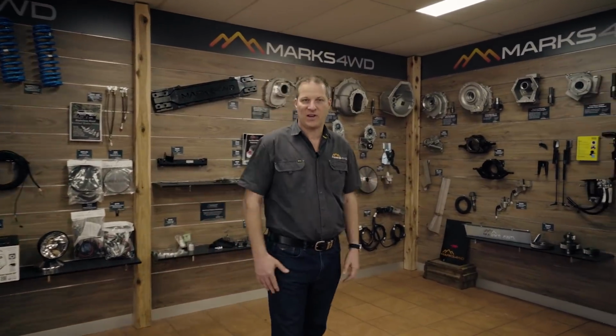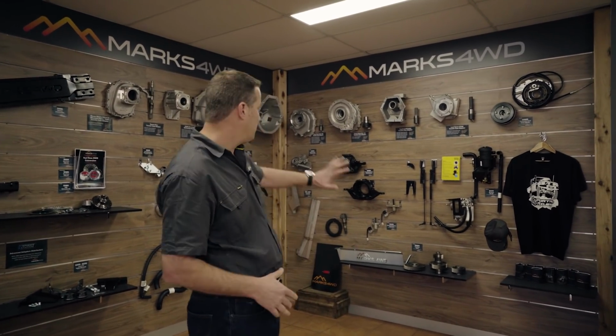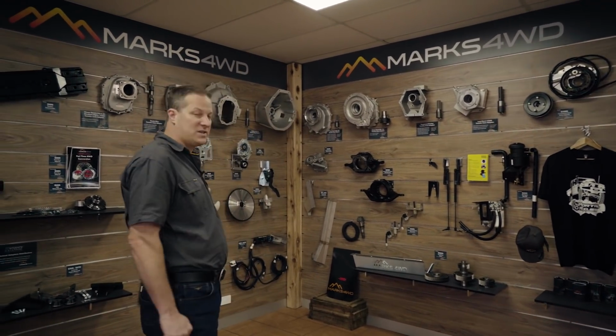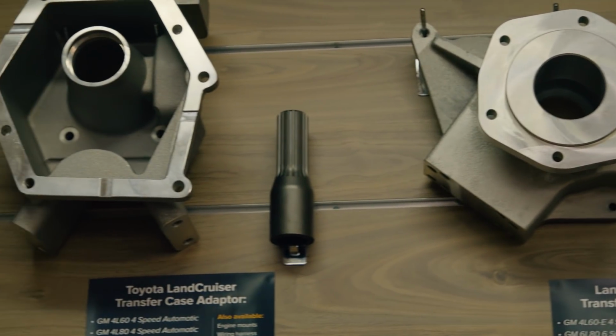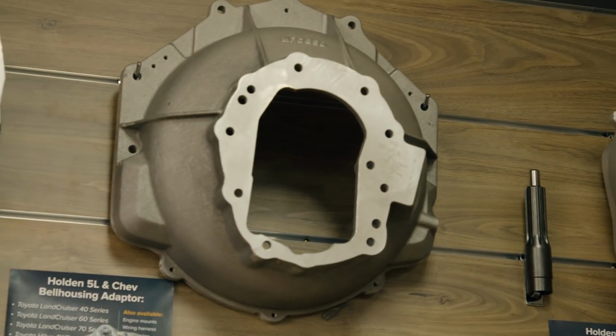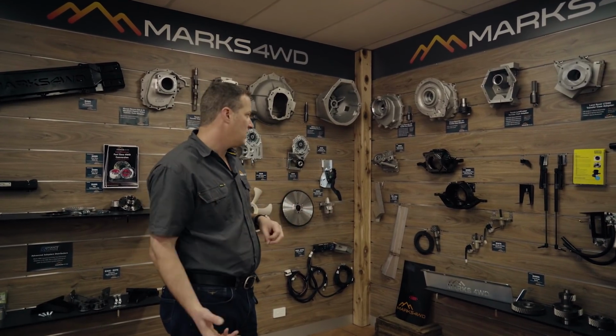I'm here at our manufacturing facility in Melbourne, Victoria, and I'm here to show you around and show you what we do. Today I'm starting in our showroom, and here you can see we've got a wall of products that we manufacture. So a range of products from transfer case adapters, bell housing adapters, and these for engine conversions for LS V8s into Nissan Patrols and Toyota Hilux.